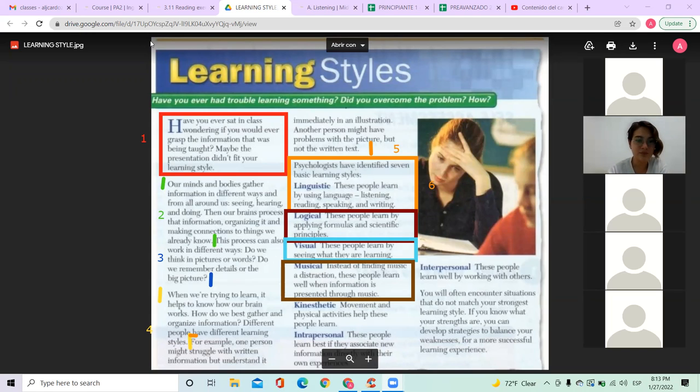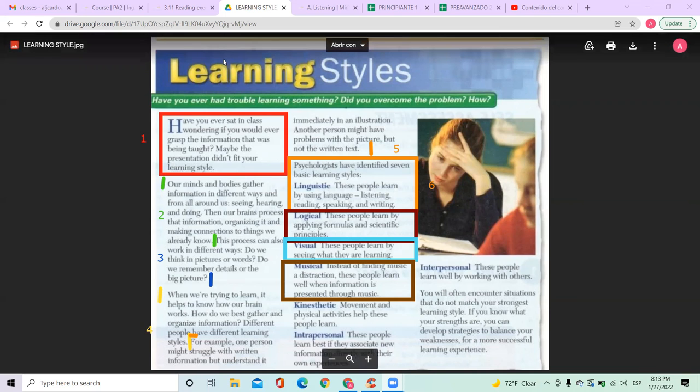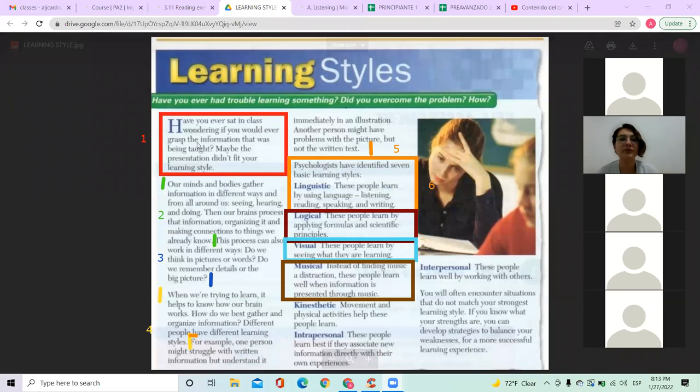Okay. For example, one person might struggle with reading information but understand it immediately in the illustration. Another person might have problems with the pictures, but not the written text. Perfect, Ana. Thank you so much. For example, one person might struggle with written information, but understand it immediately in an illustration. Another person might have problems with the picture, but not the written text. Nice, thank you. All right, let's do number 6, please, Marcela, the orange square.